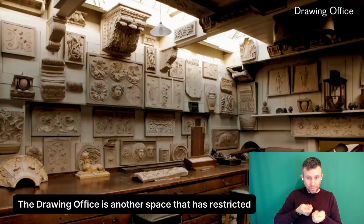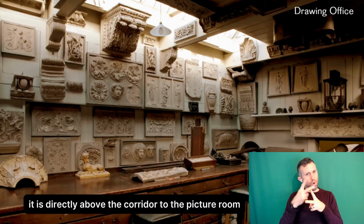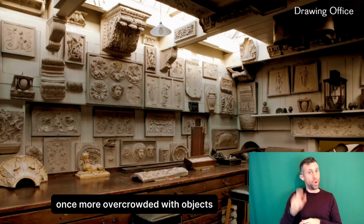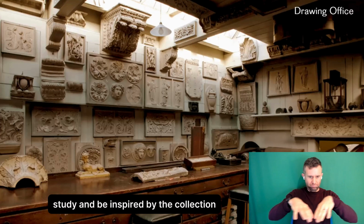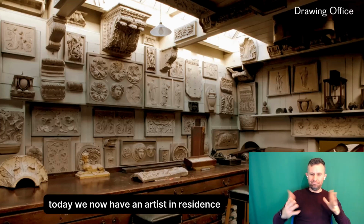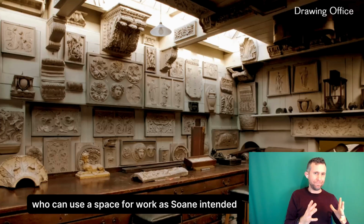The drawing office is another space that has restricted access and was only restored this year. It is directly above the corridor to the picture room and is a very bright space, once more overcrowded with objects. It was built for Soane's apprentices and students to sketch, study, and be inspired by the collection as Soane had been. Today, we now have an artist in residence who can use the space for work as Soane intended.